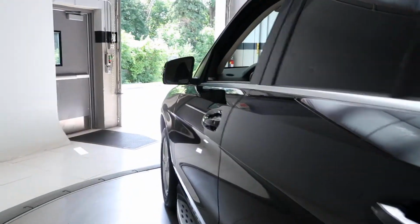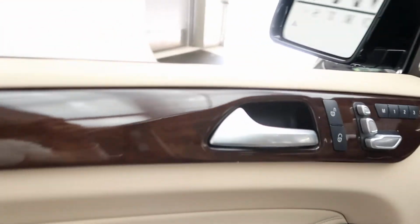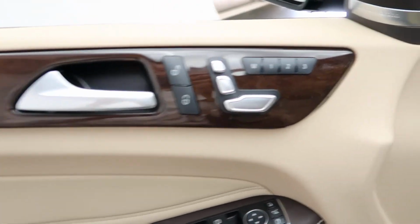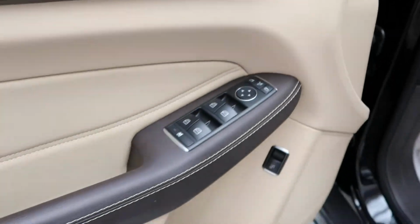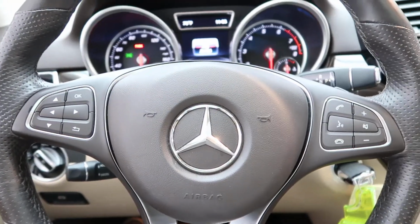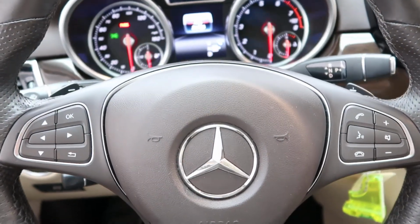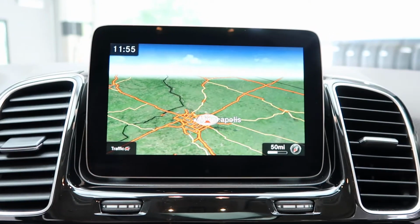This one does come with the Premium 1 package, which is going to give you a blind spot assist, keyless entry, a brown eucalyptus wood trim, memory seats, Harman Kardon sound system, power windows, heated steering wheel. Hopping in, we've got our steering wheel controls with Bluetooth capabilities, paddle shifters for extra performance, navigation.